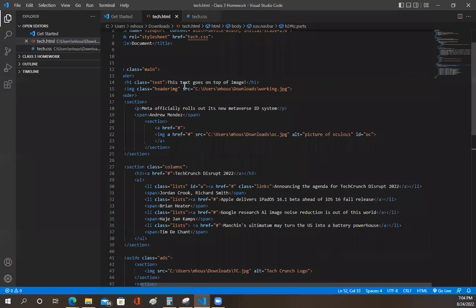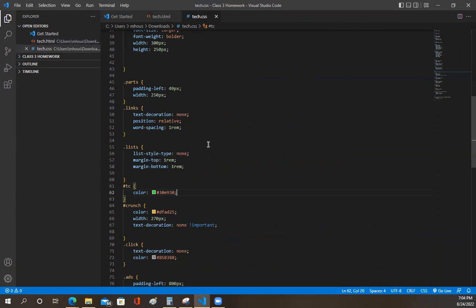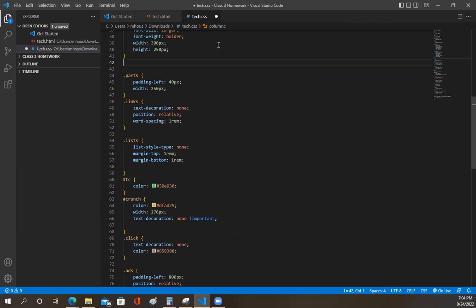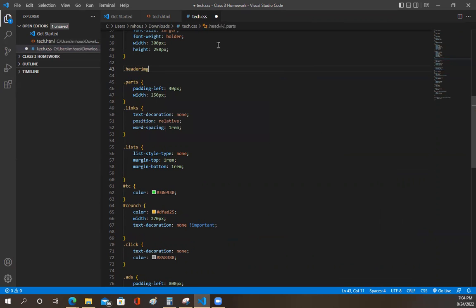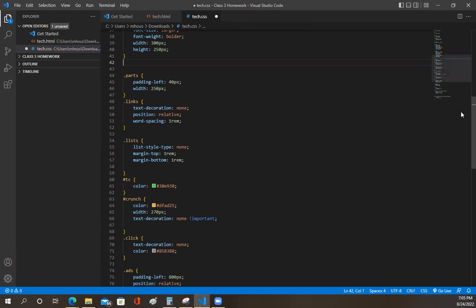So let's see here, in the header, what do we have here? We have the picture. It's right here. Yeah, this is it. So it has a class of header image. So we just go to this here and go header image. See how it already knew what we were talking about. You know what? We've already styled this. My bad. Let's go to header image in here.